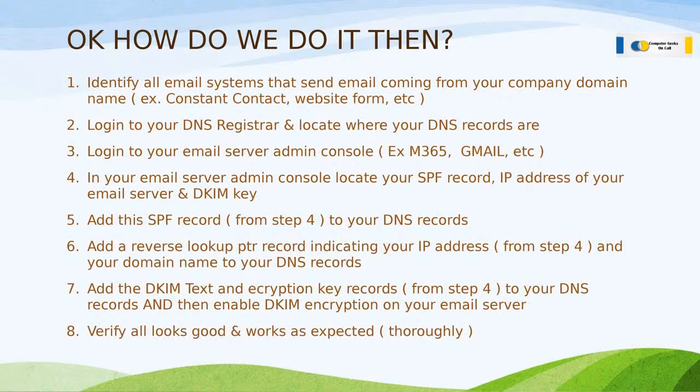Okay, so how do you do it then? I'm going to go through this, and we're just talking again about the SPF, the PTR, and the DKIM, right? These are the biggest things that you can do that are maybe the most complicated, but the most solid to help qualify and make sure your company email still gets to Gmail and Yahoo email users. So the first thing is to identify all email systems that send email coming from your company domain name. In my case, I have it from website form. I have Constant Contact. Of course, I have my email server.